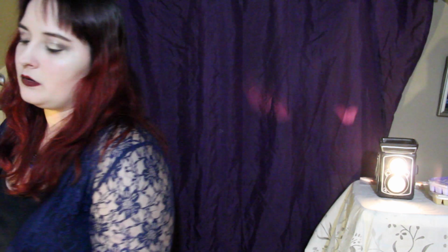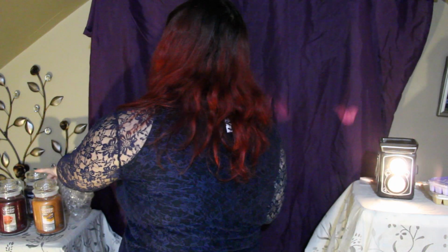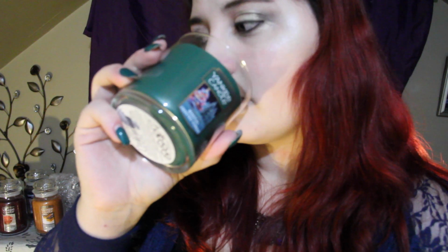And we're going to pull out. We have it wrapped pretty delicately with all these bubbles. We don't want the candle to break, of course. This is a beautiful green candle. And this is Magical Frosted Forest. Do you like some of that nature smell? Reminds me of going on a hike. Yeah. So, this too would come in the bag.